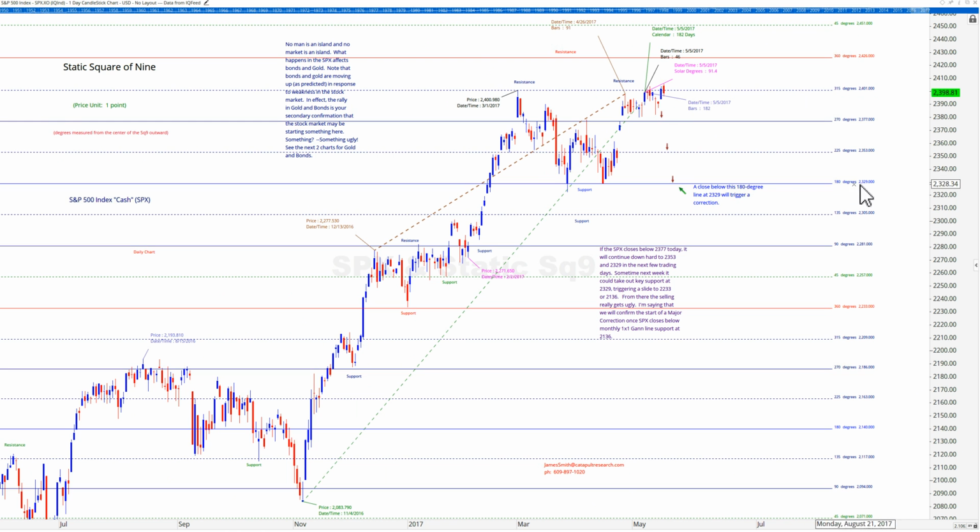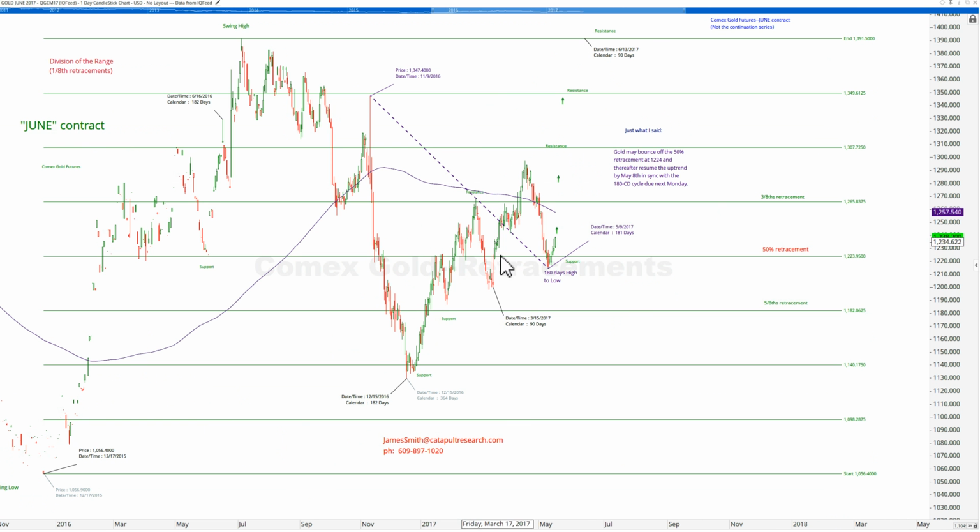If you get below 2329, you're definitely starting a move down. But even if you just take out 2377 after what looked like the start of a blow-off rally, if you suddenly reverse and then take out 2377, I would say you probably have to worry about the start of a correction.